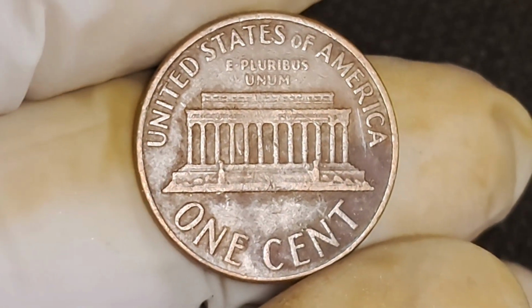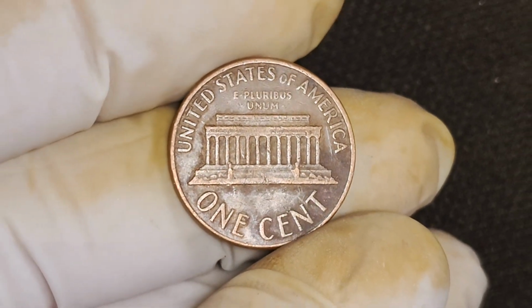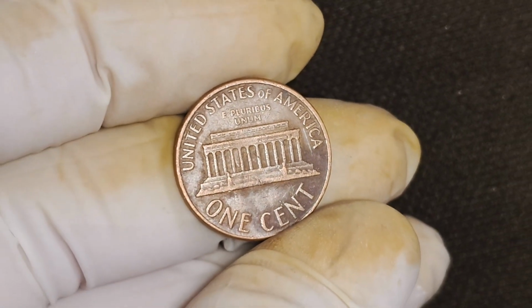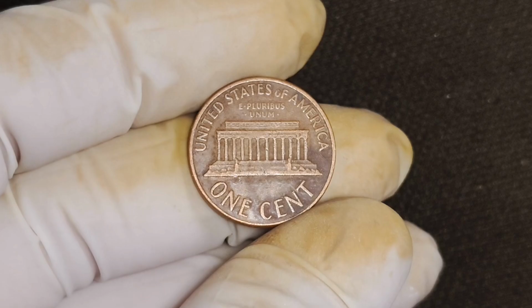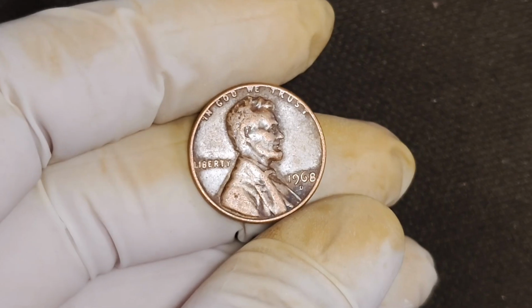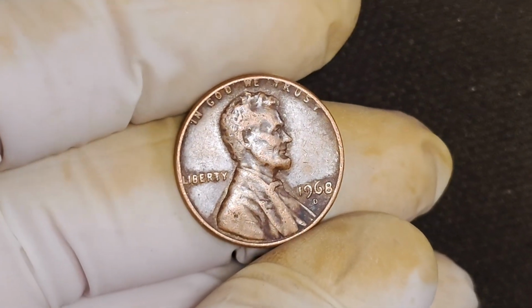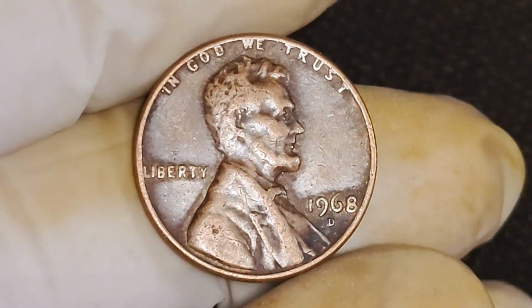But don't go thinking you can just grab any random 1968 D penny and call it a day. Oh no, it's a bit more complicated than that. The key is in the condition of the coin as well. It needs to be in excellent, near-perfect shape. That means no major scratches, no discoloration, and definitely no "I've been through the washing machine" kind of damage.